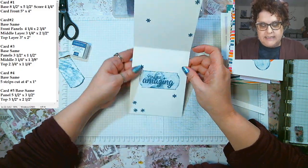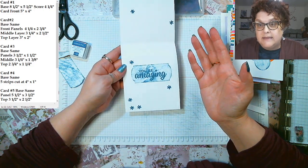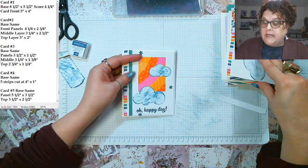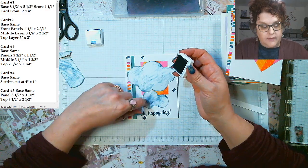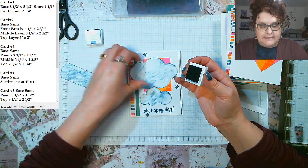and a super easy thing because all of these tags come in the kit. So they're already done. Now, what they come like is white. So one thing I did do that I wanted to show you, and I did it on all the tags. I did it on the clouds, and I did it on the tags themselves.